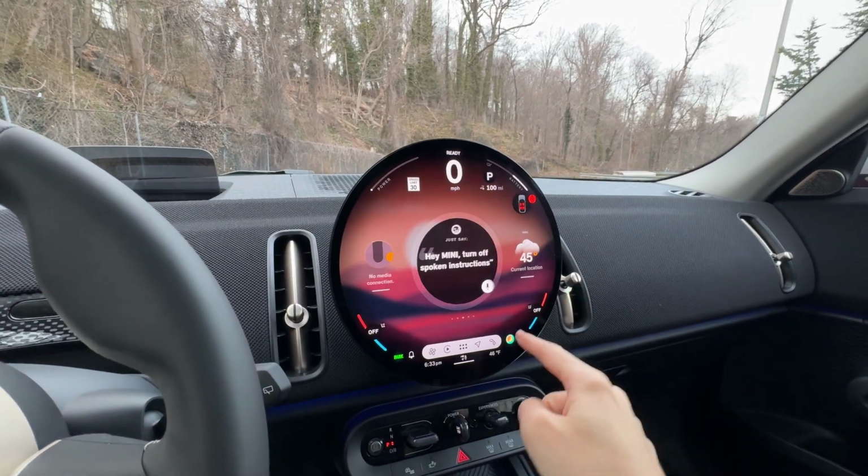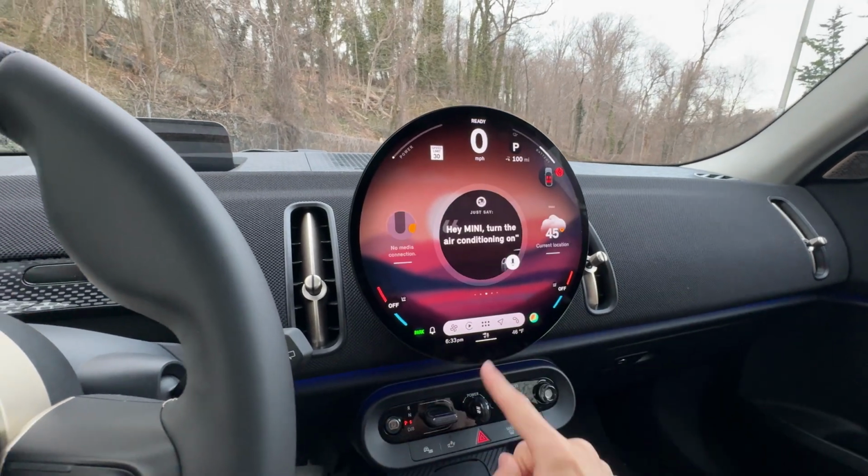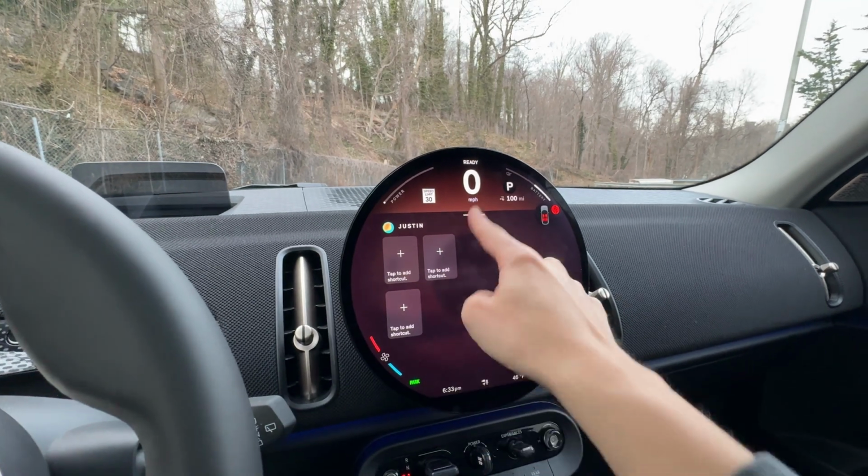And this just got a software update while we had this car this week, so it's way quicker than it was before the software update. I can definitely tell you that, which I quite like. You have an app drawer here. You can kind of add some shortcuts if you want.